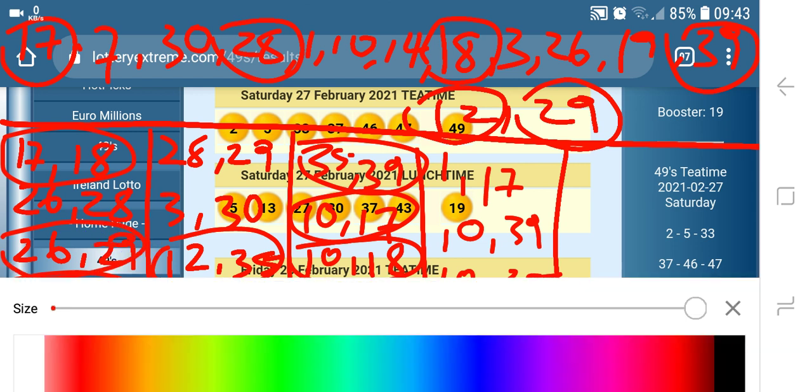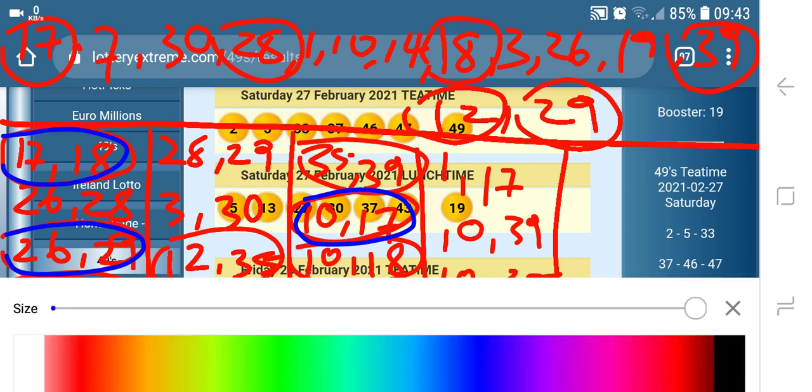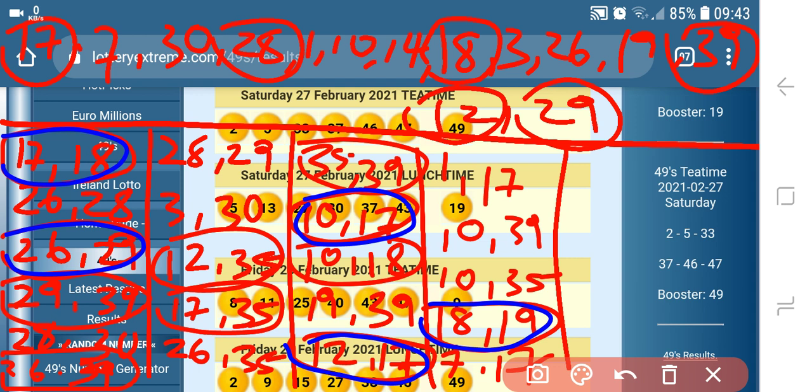Okay. But here, I have this color to show you my best numbers among the circled ones. I have to share with you. I hope, guys, you are watching. This blue color shows that the numbers I circled with this color are very, very hotter than the other numbers I circled.